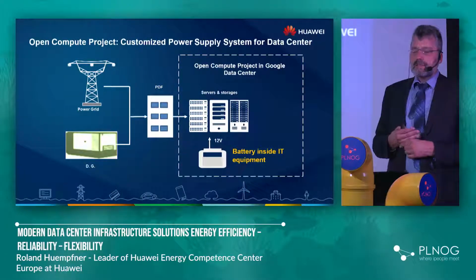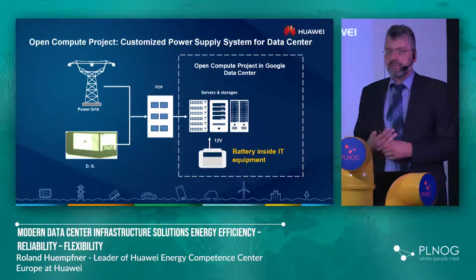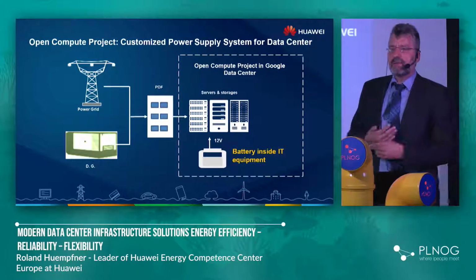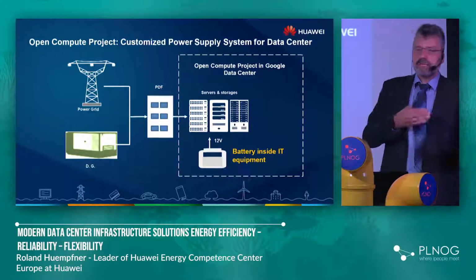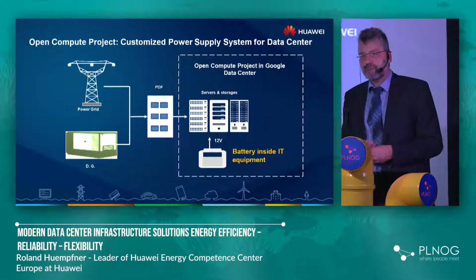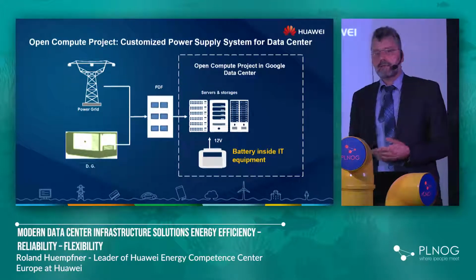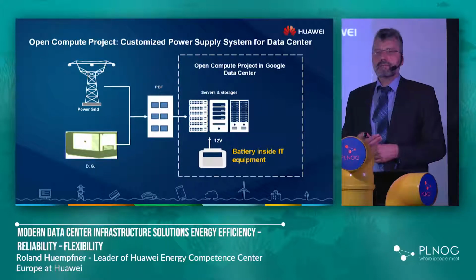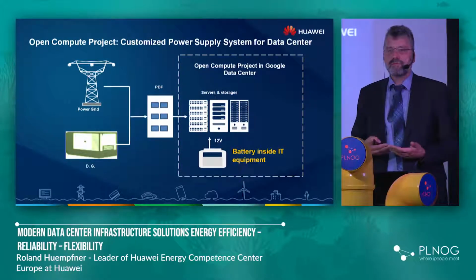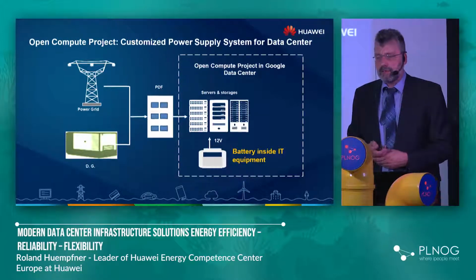Another one is to forget about the power protection during the distribution, just to put it into the server. This is also a possibility to simplify the power infrastructure, but again, the lifetime of the infrastructure may be 10, 15 years. The lifetime of the server is just 3 to 5 years. And let's say, the best way to save energy in a data center is to use a recent server generation which can perform a lot of calculation power for the same electrical power consumption.